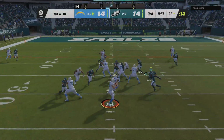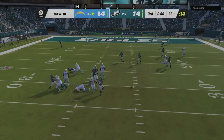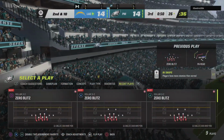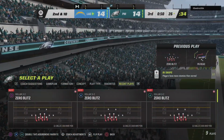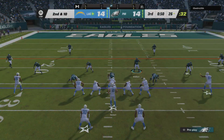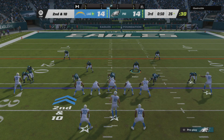Off the play fake to Eckler, it's Herbert. And he takes a shot on the release as this will be incomplete. It sort of looks like they still have some fight in them on this series because it seemed like things were headed for the red zone. But if this defense gets 2 more stops, they can keep them out of that area.